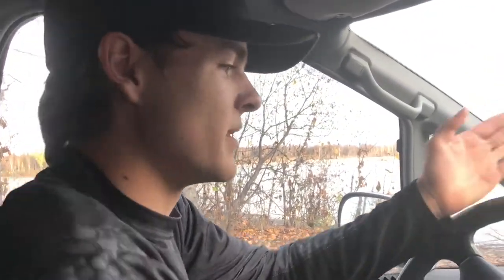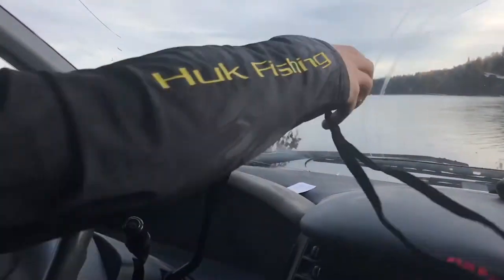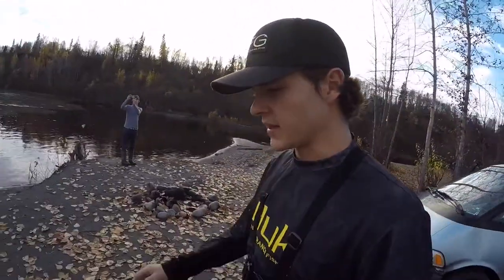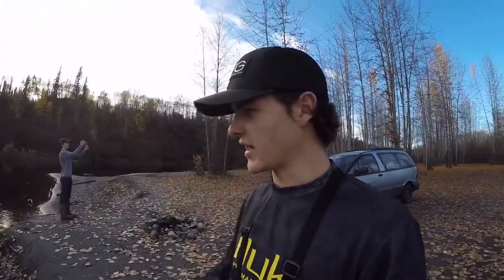Like if we just put the poles up, we're gonna catch some big ones immediately. It's not gonna have to get dark. Dude, made your spot. That's awesome, man. Yes. That drive took a lot longer than expected, but we finally made it to our spot, and it is awesome. I can't believe this.